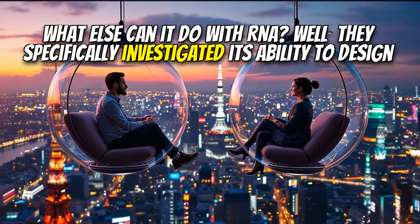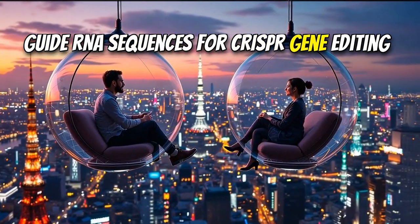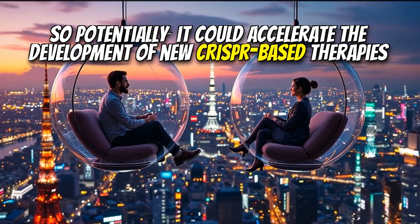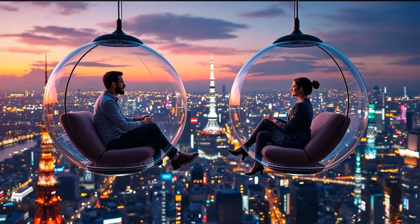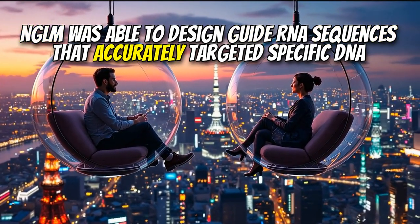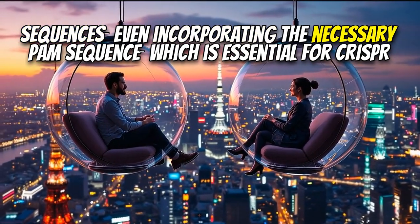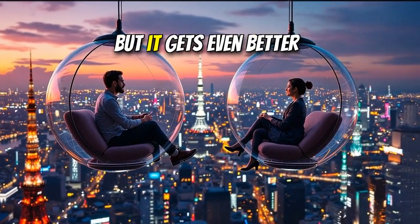Well, they specifically investigated its ability to design guide RNA sequences for CRISPR gene editing. So potentially it could accelerate the development of new CRISPR-based therapies and gene editing tools? Exactly. And the results were very encouraging. NatureLM was able to design guide RNA sequences that accurately targeted specific DNA sequences, even incorporating the necessary PAM sequence, which is essential for CRISPR to work. Wow, this is incredible. But it gets even better.